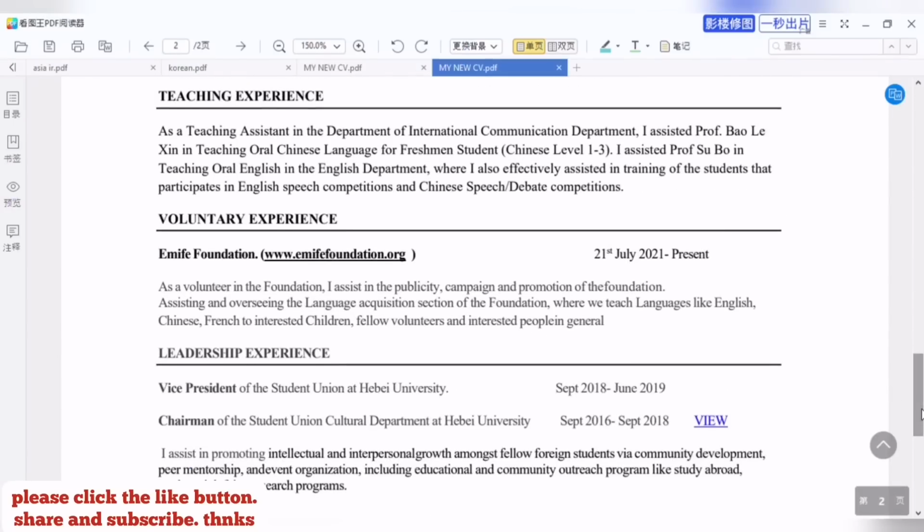And then here is my teaching experience. If you have publication experience, like documents, articles or books that you've published, you can also write it as publication experience, or publications and articles, or any other topic that you want to write on your CV. I don't have it. I don't have research experience, so I have teaching experience. So I then add my teaching experience.